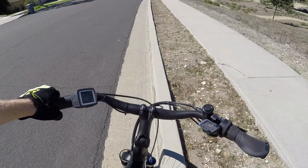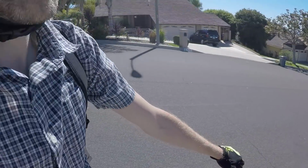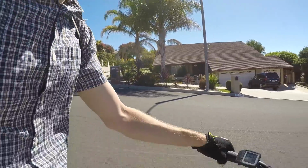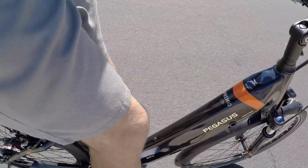I appreciate this upright comfort position because my neck and shoulders and arms get a little bit sensitive riding around a lot. So this is the kind of bike you can enjoy over longer distances. And that's pretty cool. Once this car goes by, I'm gonna go a little bit faster. I'm also gonna show you the frame flex thing. Here we go. If I shake the bike a little bit, there's just a little bit of flex going on. Not a whole lot, but it might be worth trading off if you just want that low step design.